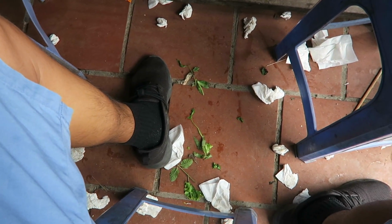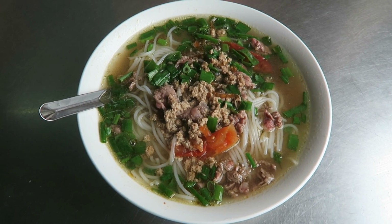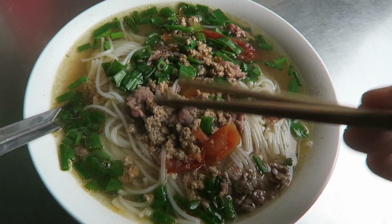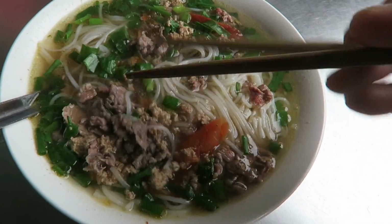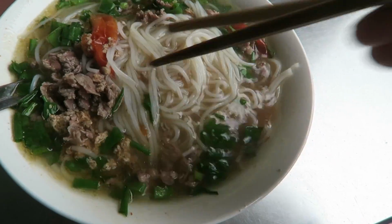Local spot when the floor looks like this. Alright, check out this bowl of Bun Rieu right here. Local joint. Bun Rieu is a crab noodle soup. There's little crab meat right there, and I guess they put beef in this. And it's like a light tomato broth with noodles.